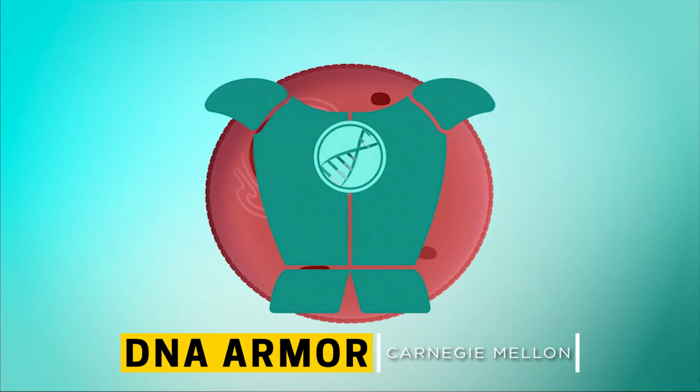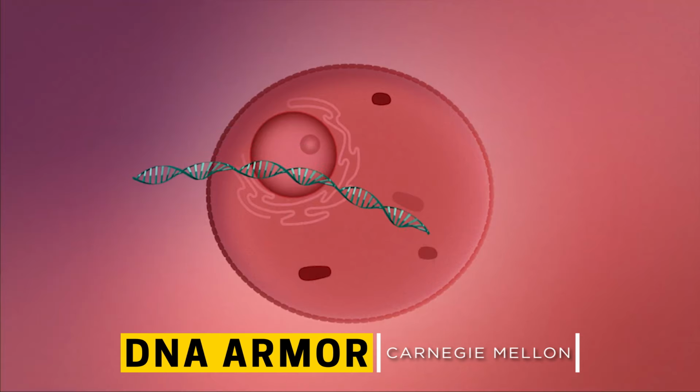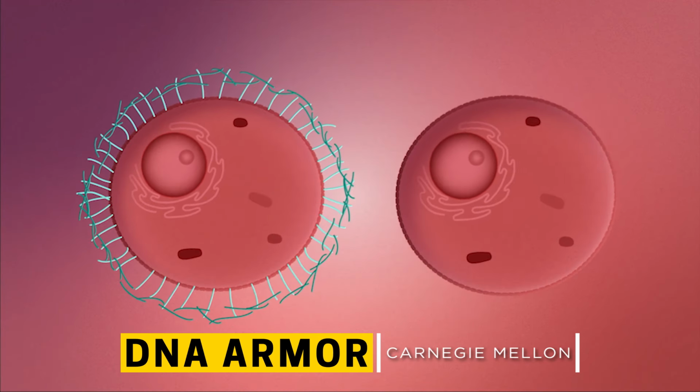They've devised what could be seen as a superhero suit at the cellular level. It's called DNA origami armor, a synthetic shield made of DNA nanorods that can protect cells as they enter the human body.